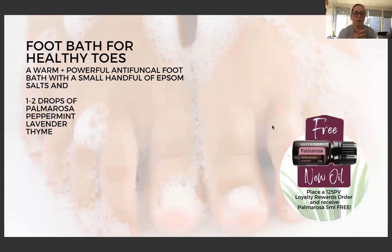All right, now we want to look at healthy feet, antifungal foot bath. All right, some Epsom salts, add in some Palmarosa, some peppermint, lavender, and thyme, and have a foot soak.